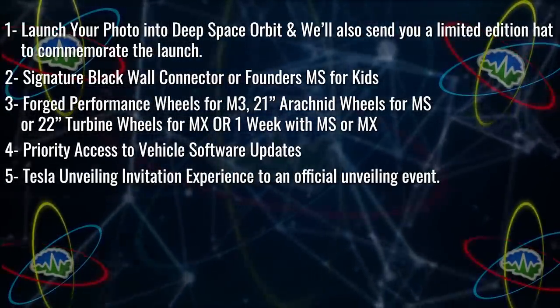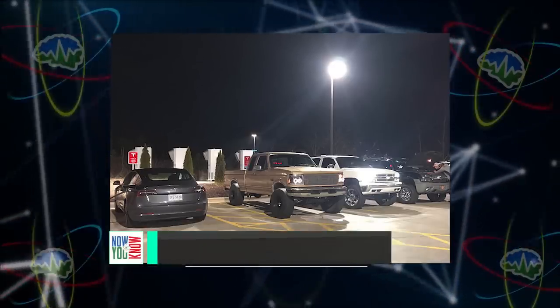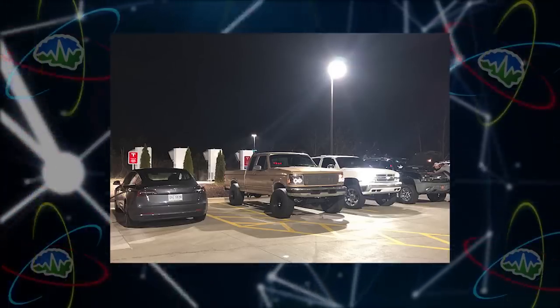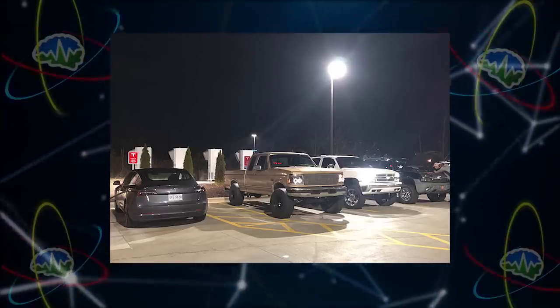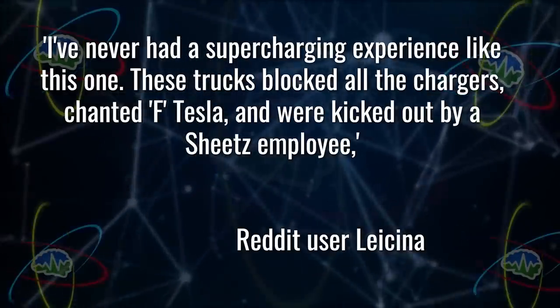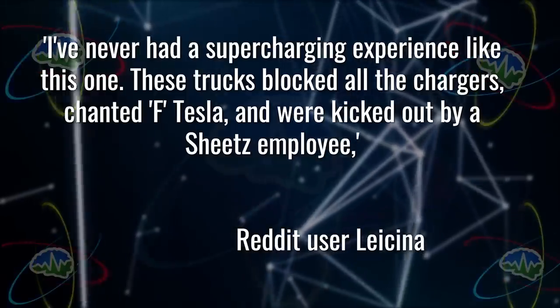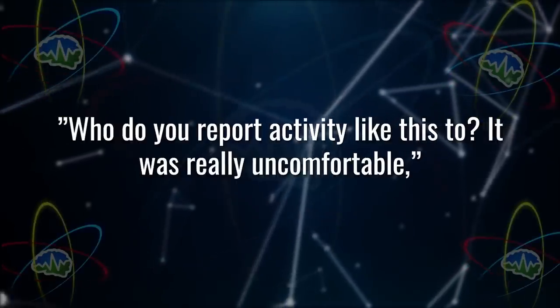A lot of people have seen these pictures. They've been traveling around the internet. These are from last week at a Sheetz in Hickory, North Carolina. These are a bunch of pickup trucks that parked in superchargers, blocking access to other cars. This quote here, "I've never had a supercharging experience like this one. These trucks blocked all the chargers chanting F Tesla and were kicked out by a Sheetz employee." This is from Reddit user Lucina. She then said, "Who do you report activity like this to?"